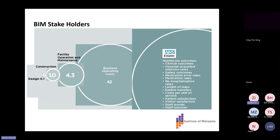Some people may underestimate the impact of BIM, maybe simply because they do not understand it thoroughly or comprehensively. Some people tend to take a simplistic understanding of BIM. BIM is just like AutoCAD. BIM is just like IBS. No, it is not. It is much, much more than that.